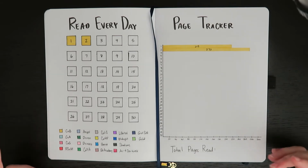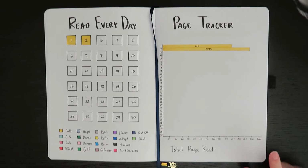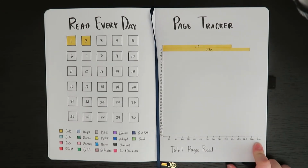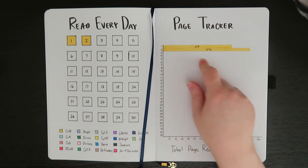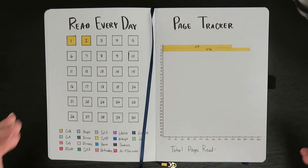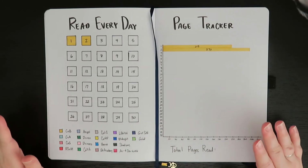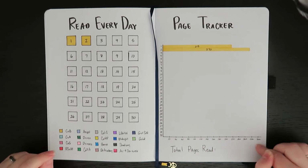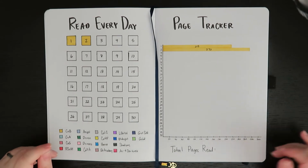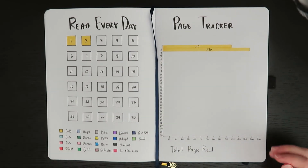Now, one thing that my husband noticed before I noticed, and I had already set everything up, is that my graph for my page tracker only goes to about 300. I have had days where I've read more and it just sort of goes off the page, and I do write in the page number, so it's not a big deal. However, in order to actually read all 18 books in 30 days, I'm supposed to read 341 pages a day, which means I should actually be reading past the end of this graph every single day. As you can see, it has not happened yet, but we'll see as we go through.